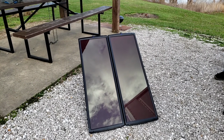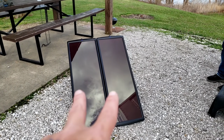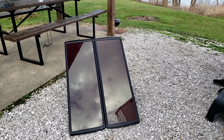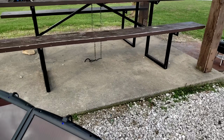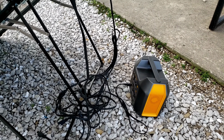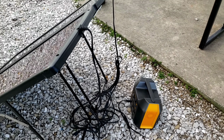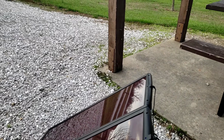We got these solar panels from a good friend of ours. There's actually two more, but we only brought these two. We have not used these yet. This is the first time. And they came with this little power pack, which was still charged from when she had used it, and so we brought that with us, and we used that all night last night, and that worked really great, running our little USB fan.